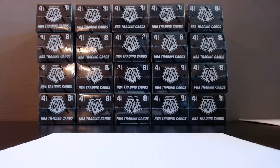Today we are opening up 20 blasters of 2019-20 Mosaic basketball. eBay break number 3. I want to wish everyone the best of luck. Hopefully we could get some fire pulls like last week. Last week we got 2 Genesis, 1 Zion, and another player from the Houston. We had an autograph numbered and a whole bunch of color rookies. So let's see what this case of 20 boxes brings us. I hope we could fulfill everyone's needs or exceed them.